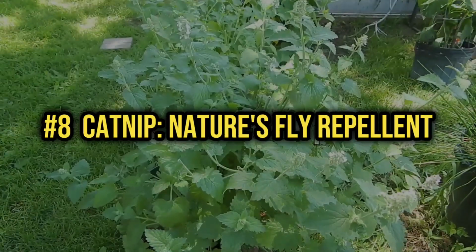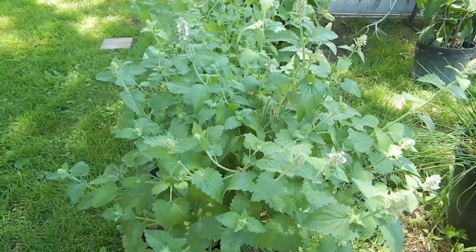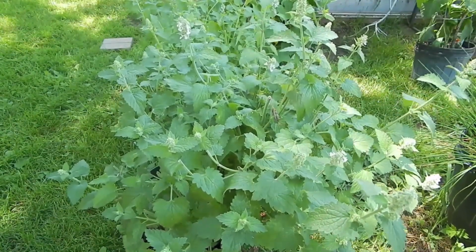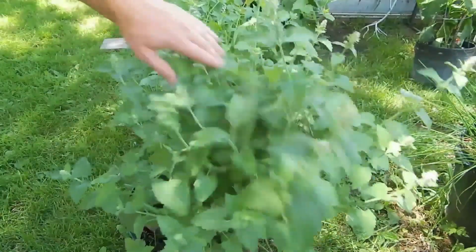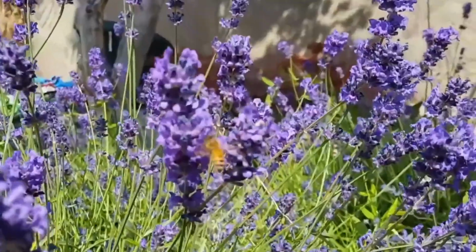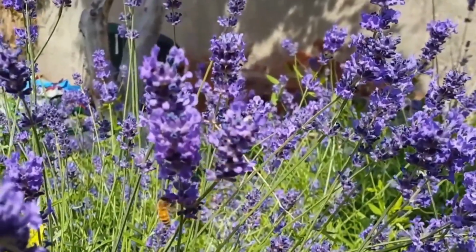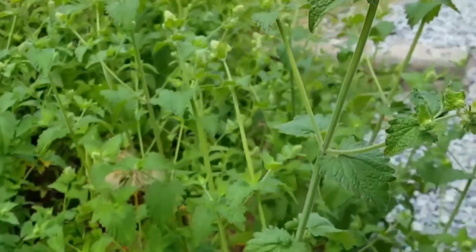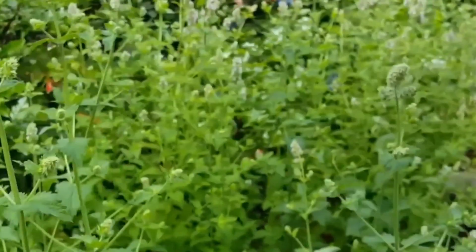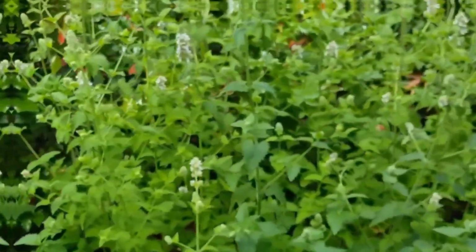Number 8. Catnip, nature's fly repellent. Catnip, scientifically known as Nepeta cataria, belongs to the mint family and possesses a secret weapon called nepetalactone. Let's explore why catnip is a formidable fly repellent. Catnip exudes a potent and unmistakable scent that repulses flies. While flies are typically enticed by odors like rotting food or decay, they find the aroma of catnip highly unpleasant.